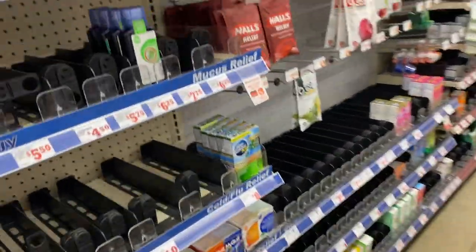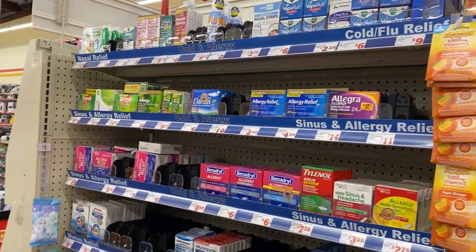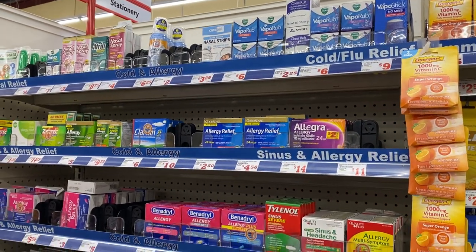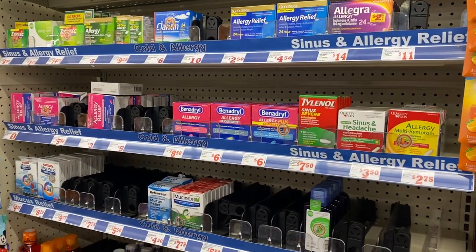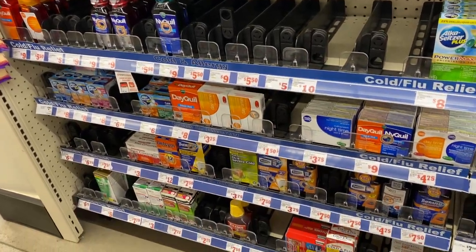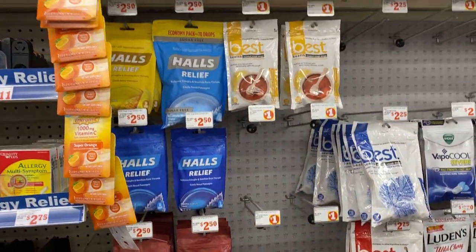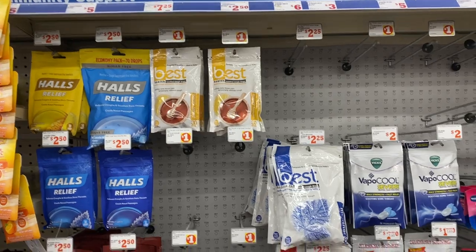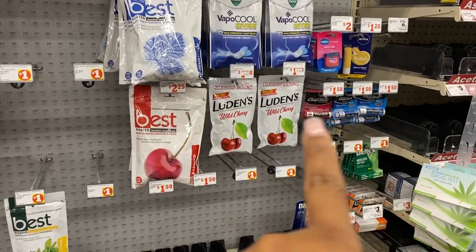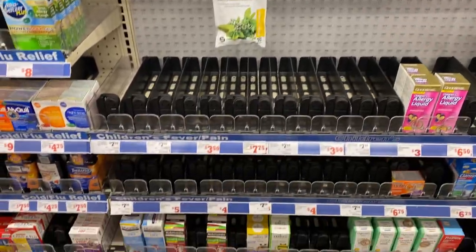Okay, guys, this is like when you're dealing with your allergies and your sinuses, this is a great aisle. And as you can tell, this is a popular aisle because a lot of people are dealing with their sinuses, like my husband, for instance. He deals with sinuses a lot. Cough season is upon us, flu season is upon us. So guys, stock up on all of your cough drops. I remember Ludens. Ludens, I used to think that was just kids candy because it just tastes just like cherry candy.